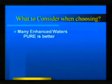There are many enhanced waters out there. So what do you consider when you're choosing? In my opinion, pure is better. If you're using water that has stuff in it, then it better be biocompatible. And a lot of the water is not.